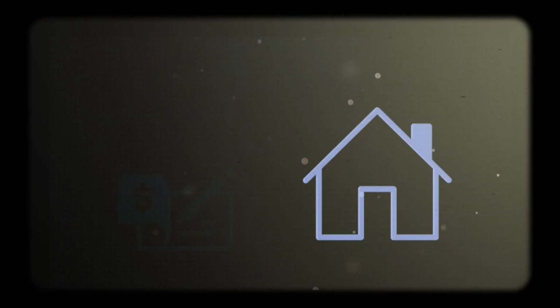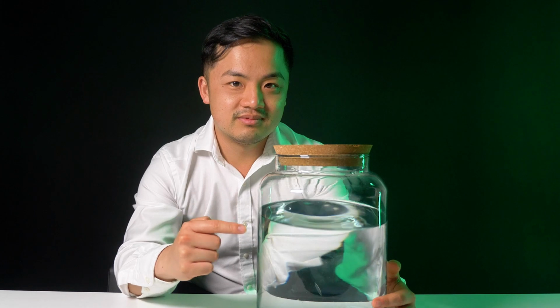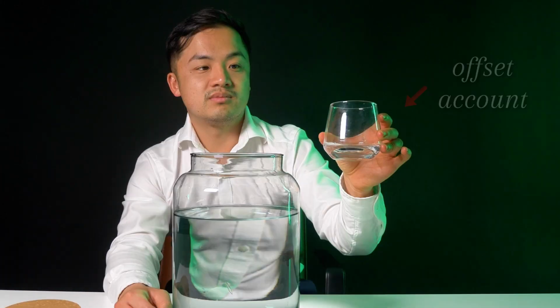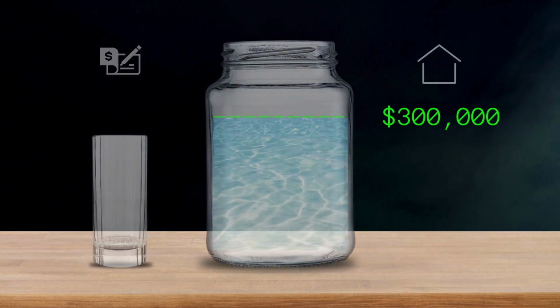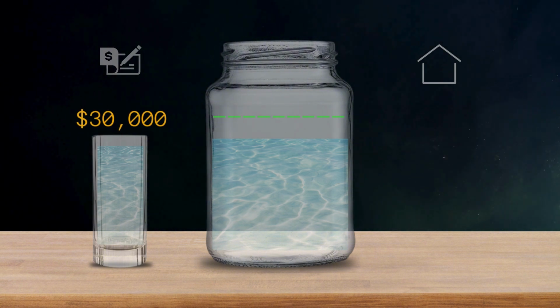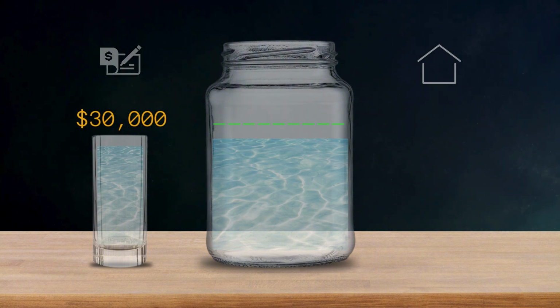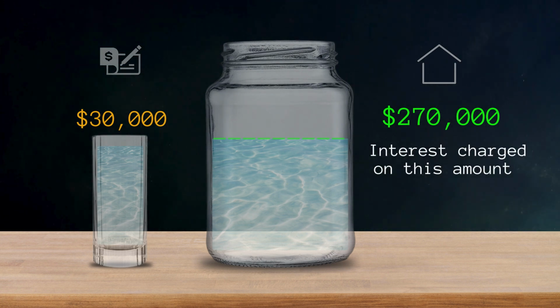An offset account or redraw facility is one of the most powerful tools you could use to save on your home loan. Here's how it works. Think of the home loan as a jar filled with water. The water represents the amount of money you owe. Now imagine an offset account as a cup you could use to scoop the water out of the jar. If you owe $300,000 but had $30,000 in the offset account, you effectively scooped out $30,000 worth of water. This means you're only left with $270,000 in the jar and only pay interest on that amount.